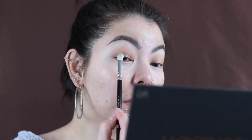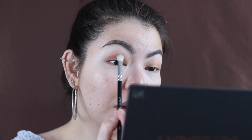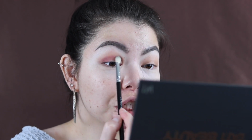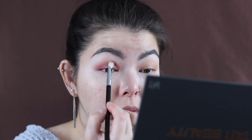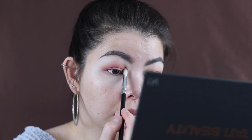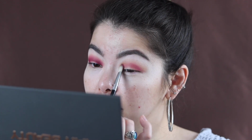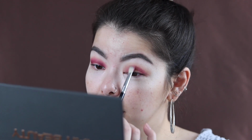So I'm gonna go in with the Poet Matte shade. Look at that pigment, girl. I think I'm just going to add this on to the entire lid, but of course below the last shade. Again, I think that I'm just gonna stick with the Poet area and just go with that whole line right there.